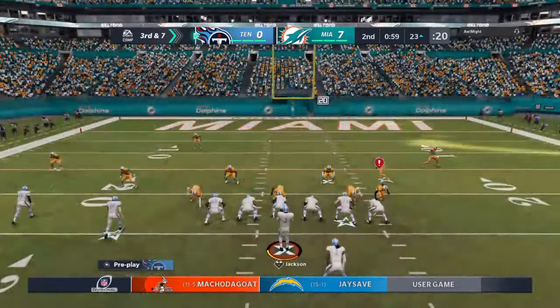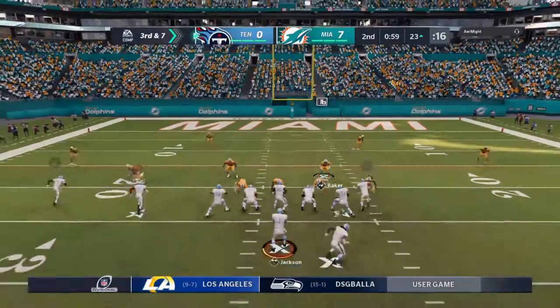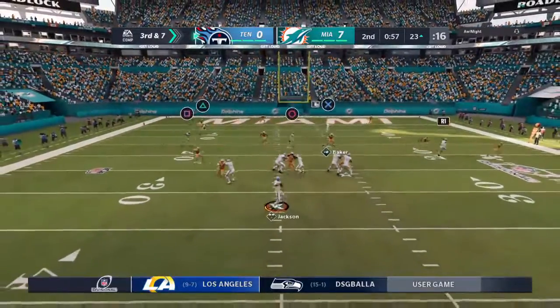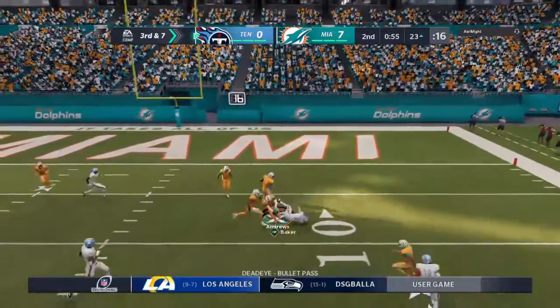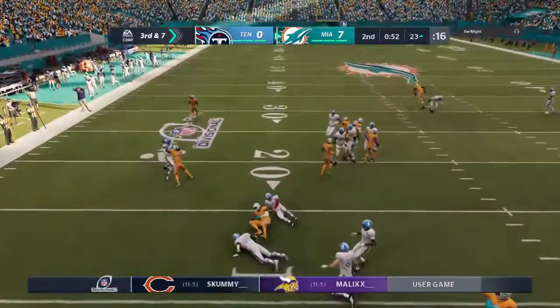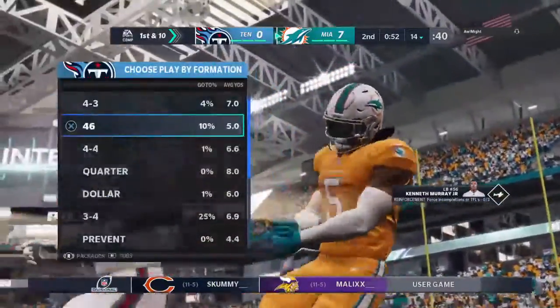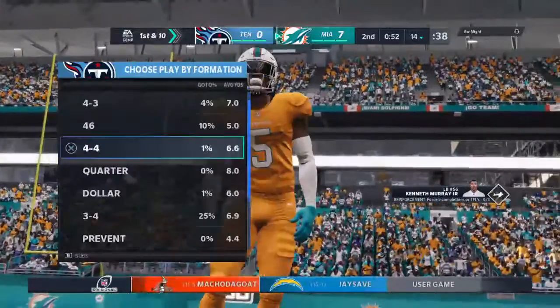This will be the 8th play of the drive. It's 3rd and 7. From the gun, Jackson. The ball popped in the air and intercepted. Picked off by Jerome Baker. And he'll be stopped shy of the 15 at the 14-yard line on the return.